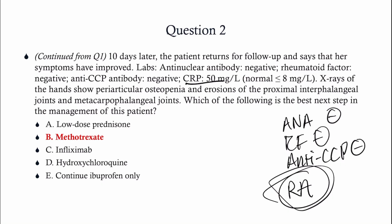And then the x-rays of the hands. You see joint destruction, you see bony destruction. Again, this is something that we see in RA. Because of its inflammatory nature, it can destroy the bone. So given the x-ray, the CRP findings, and the clinical presentation, we can diagnose RA here, and there is actually a scoring system that you can use. You don't need to memorize it, but what I want to communicate to you is you can be negative for these lab markers and still have RA.